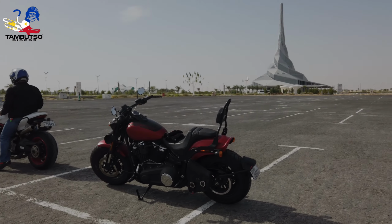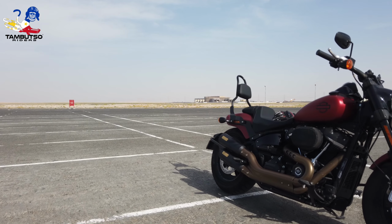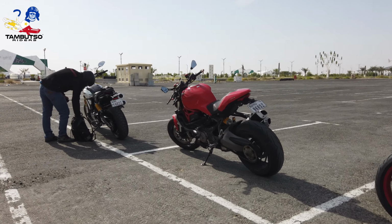My ride is a Harley Davidson Fat Bob 114 with a Vance & Hines high output exhaust. It's a loud American iron horse. It's a different character in itself.